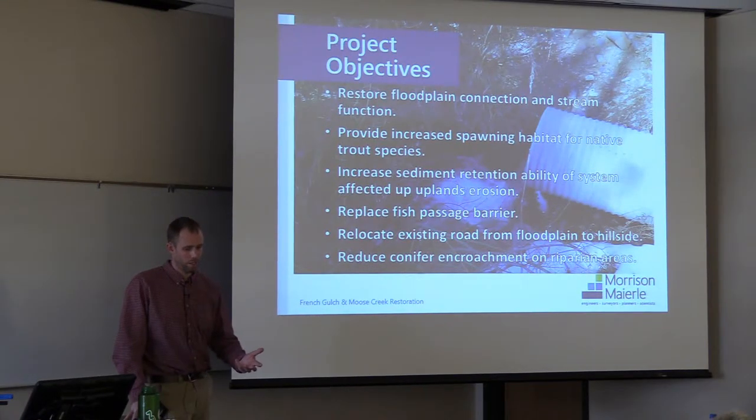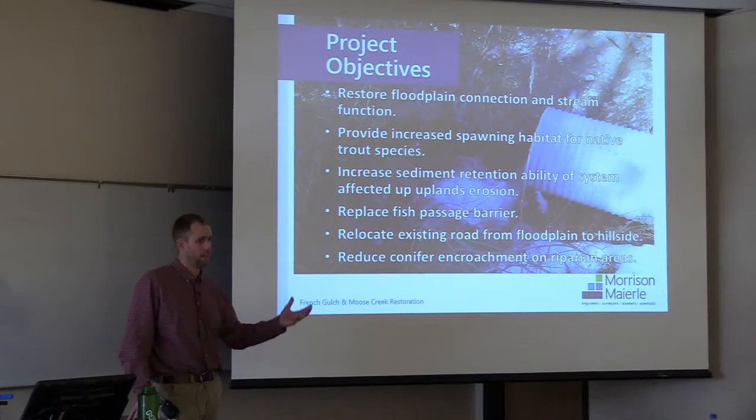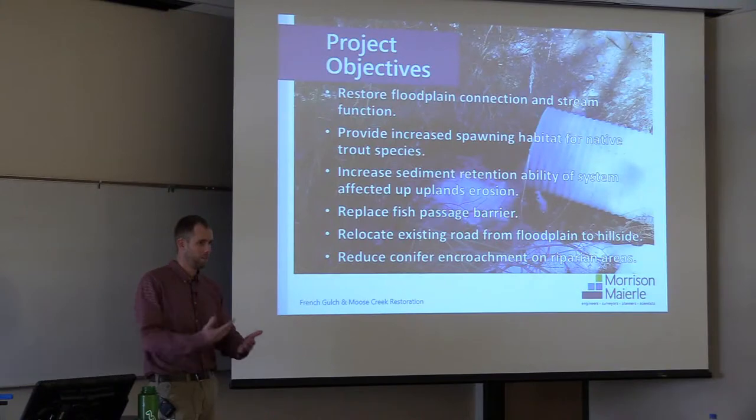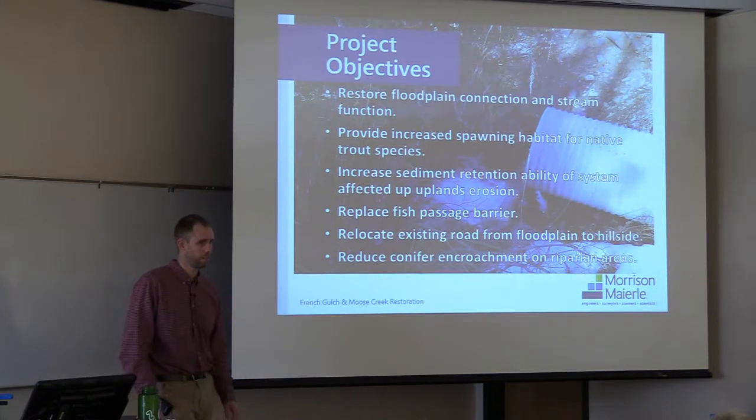Our approach really is to find and measure naturally functioning systems in the right context and apply those as a template here, with the assumption that those native species are adapted and that habitat is more conducive to the mussels, the West Slope cutthroat, and the grayling in this drainage. So it's a corollary, but it's not necessarily that we're designing a West Slope stream, which would look different than a brook trout stream, so to speak, if that makes sense.